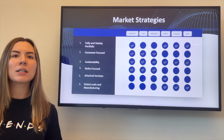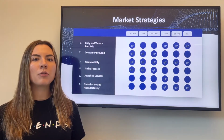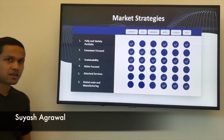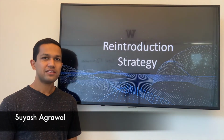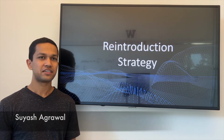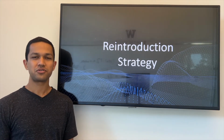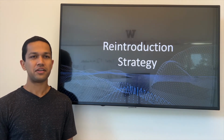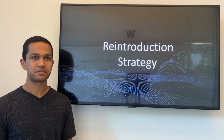Now I invite Suyash to present the reintroduction strategy for our new LapDock. Thanks, Maria. While the original Motorola LapDock only attracted tech enthusiasts, we want the new Moto LapDock to be a mass-market product. We especially want to target the younger adult audience that Augie will talk about later.